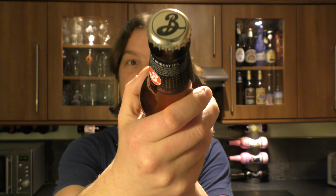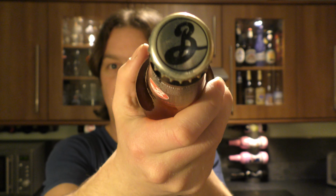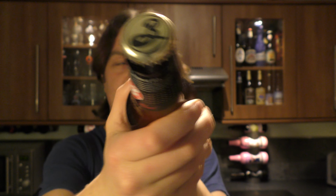I've not had a double IPA from Brooklyn, and it's one I suppose that's never really crossed my mind. I've had their Black Ops, which is an amazing black IPA. I've had some great Belgian style beers from Brooklyn. We've had their Brooklyn IPA, their Brooklyn Lager, the Brooklyn Dry Irish Stout, a few of their other beers, but never a double IPA.